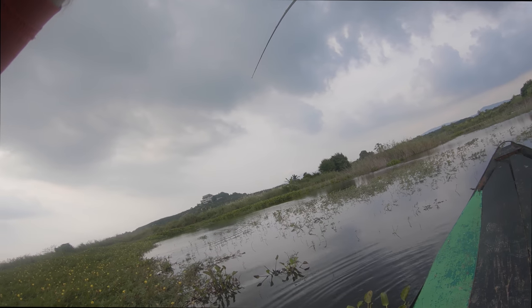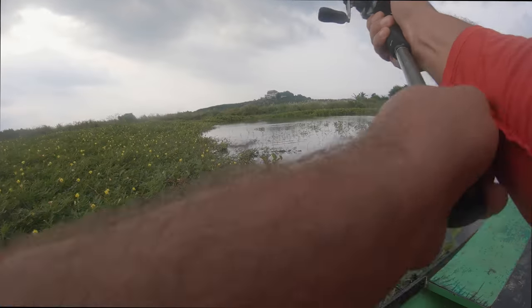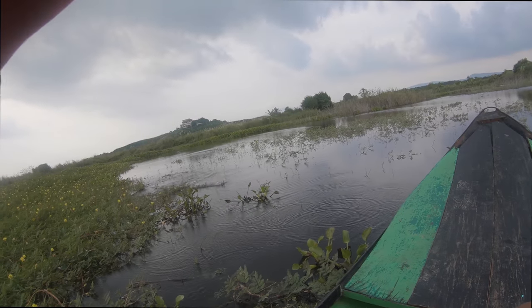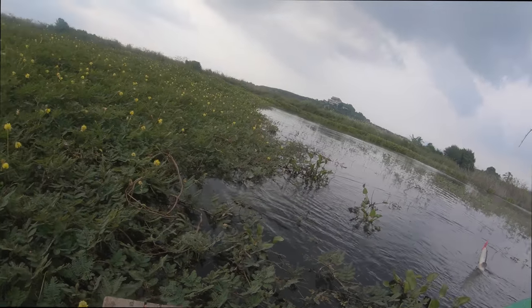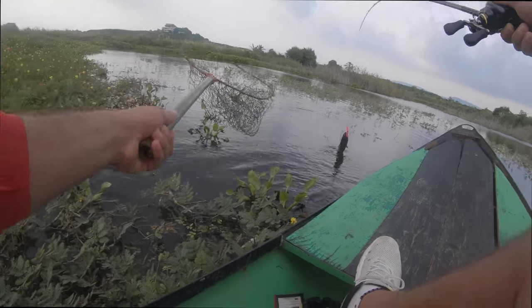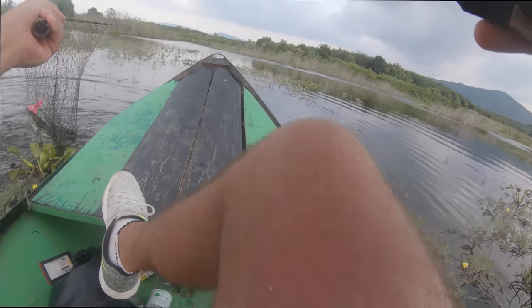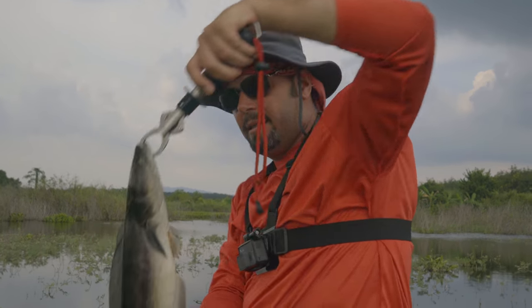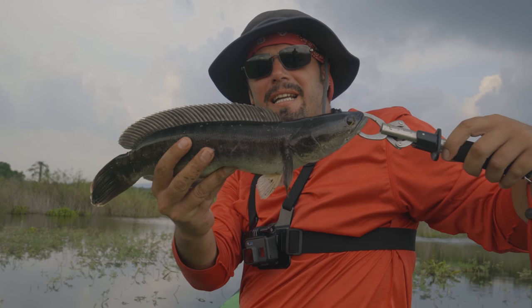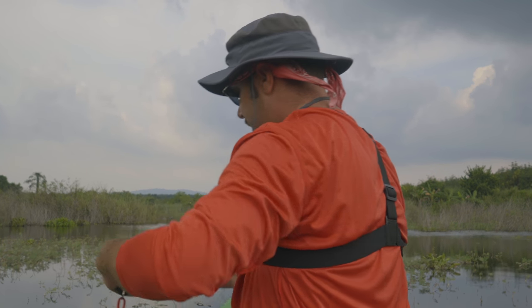Got one. Another one on. He feels way bigger, but he's probably just wrapped up in a branch. No, he's another small guy. Where's the net? Another little guy. All right. There's our second giant snakehead of the day. Just a little guy, probably not even a kilo. All right, still a second fish.